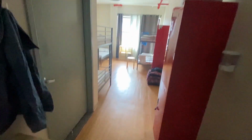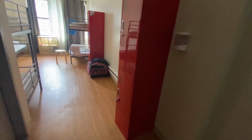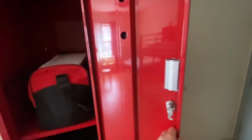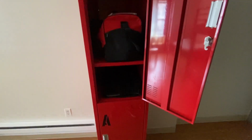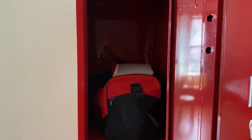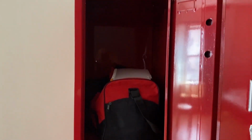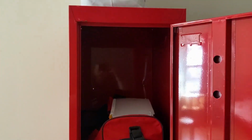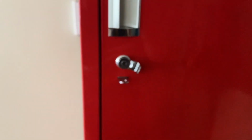So when we're coming in, there's lockers, and these are pretty spacious. I'm assigned to B because this hostel is doing assigned beds and lockers. So it's really spacious. I'm having my little duffel bag there. The lighting is pretty bad right now, but you could probably fit a smaller suitcase in here too. And my laptop. So these are pretty spacious.